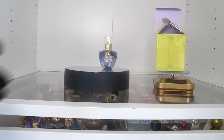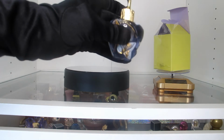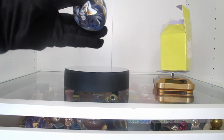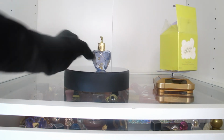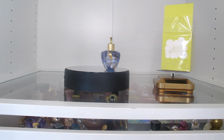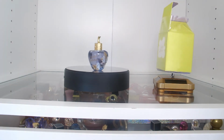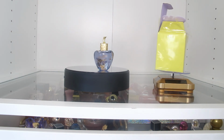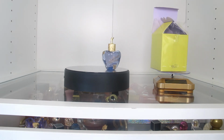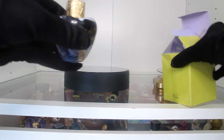The bottle is very pretty and very aesthetically pleasing. You spray out of the top, which is the stem of the apple, and then it has this apple shape glass bottle with the gold embellishments around it and around the stem. So this is again Lolita Lempicka. I got the 30 milliliters, 1 fluid ounce. This is my second bottle. This is actually my backup. I still have another one. So that's that. Lolita Lempicka by Lolita Lempicka.